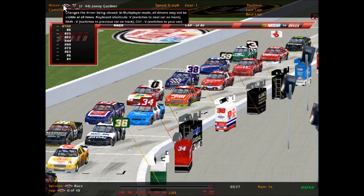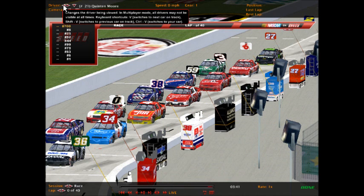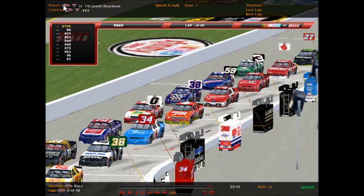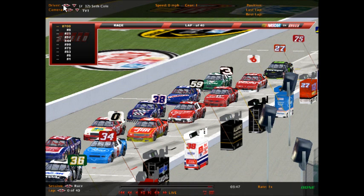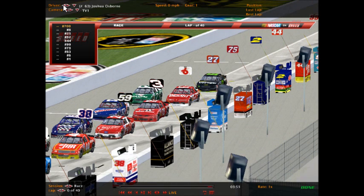Next row has car 44, Johnny Gardner coming from way back. He's one of our 3 drivers with in-car cameras today. He'll be alongside car number 99. It is Jesse Turner, who won this season at Dover. Next row down, Quentin Moore in 21, and number 15, Justin Dearborn. Next row down after that will be car number 32, Seth Cole. He's on the outside of this row. He has our second in-car camera. Inside of him, actually qualifying ahead of him, is number 72, John Andrews.